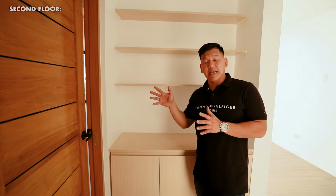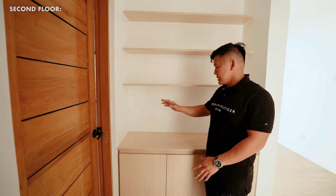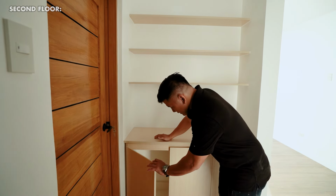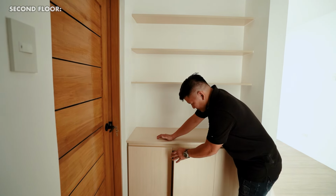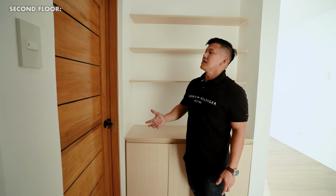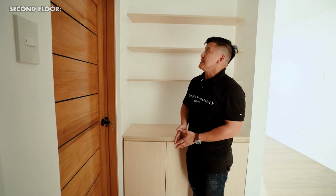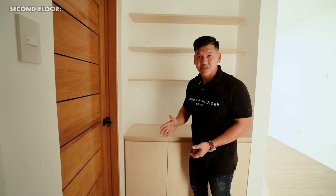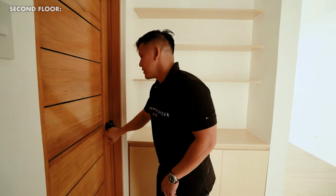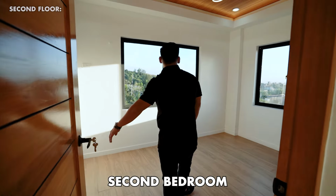Before heading into the second bedroom, meron po tayong parang display area dito. Actually, very wise use of space. And then of course, meron pa rin tayong cabinets dito, storage. Diba? Or yung mga religious, kumbaga kung ano po yung religion nyo, usually pwede po dito yun. Yung mga altar natin, sila ninyo, pwede po dito. And then, this is our second bedroom.